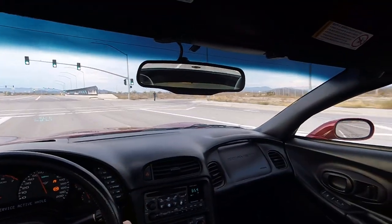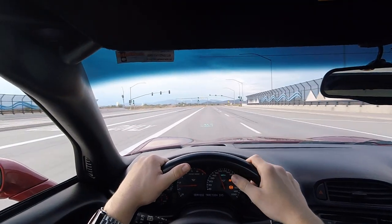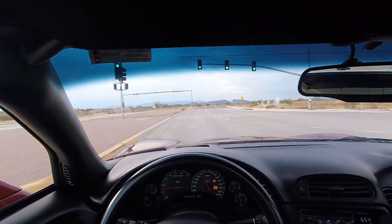What is this guy doing walking over here? What the hell? Let's go find us a nice curvy road, and I'll see you when we get there.